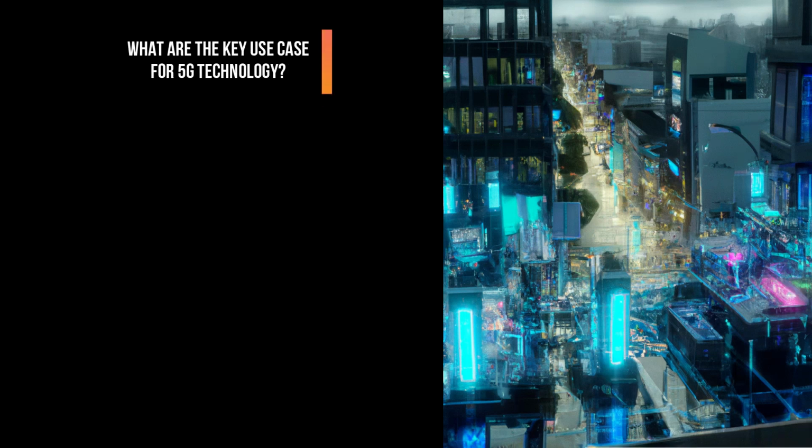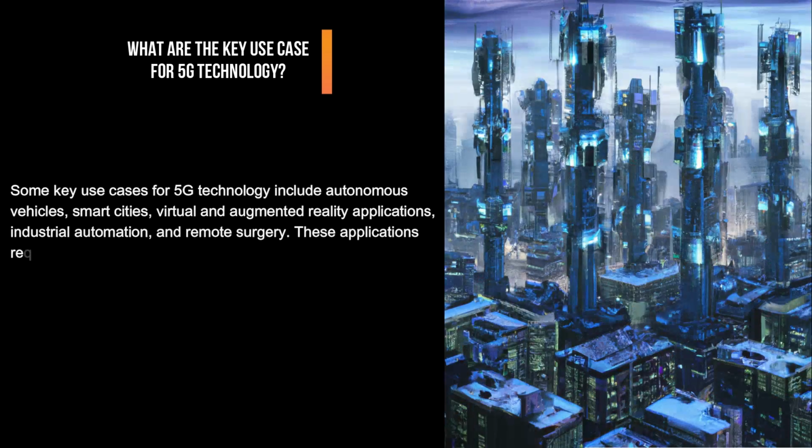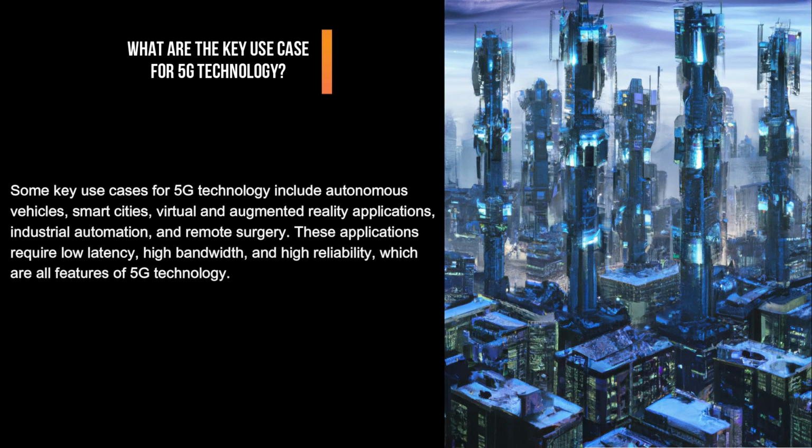What are the key use cases for 5G technology? Some key use cases for 5G technology include autonomous vehicles, smart cities, virtual and augmented reality applications, industrial automation, and remote surgery. These applications require low latency, high bandwidth, and high reliability, which are all features of 5G technology.